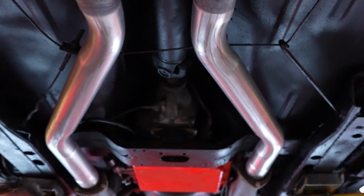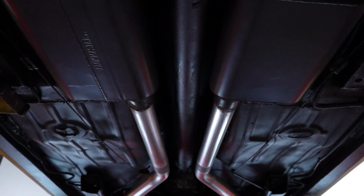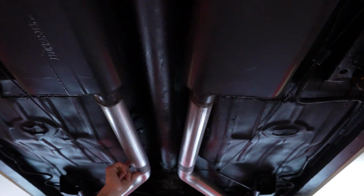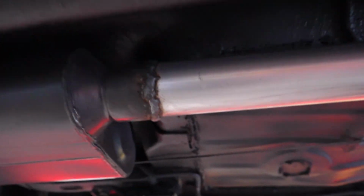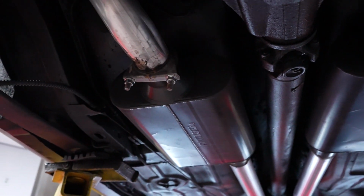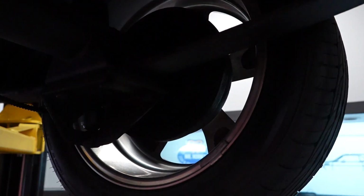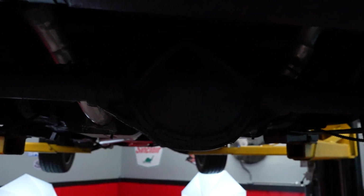Exhaust on the car is brand new. I don't remember, we could have put it on there. I'm not really sure. But look at these welds. Welds, pipes, everything real nice. Flowmaster mufflers. Drum brakes in the rear of this car. 10 bolt, 350, 10 bolt rear.